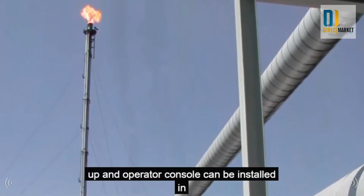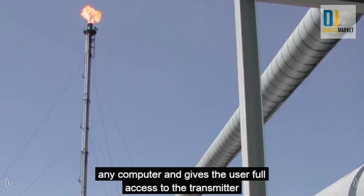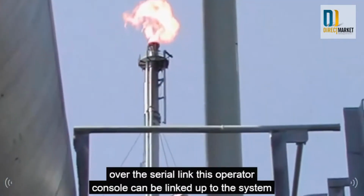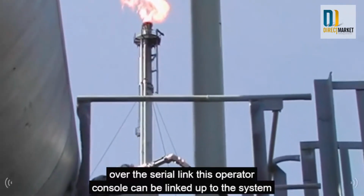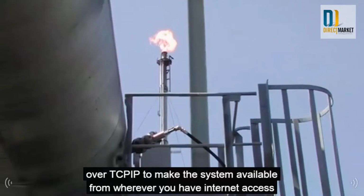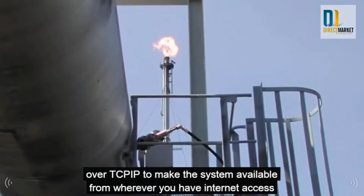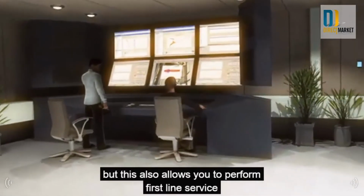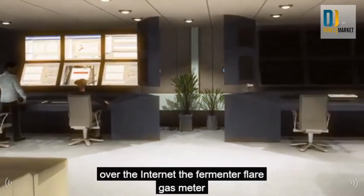An operator console can be installed in any computer and gives the user full access to the transmitter over the serial link. This operator console can be linked up to the system over TCP/IP to make the system available from wherever you have internet access. This also allows you to perform first-line service over the internet.